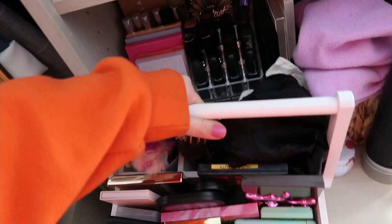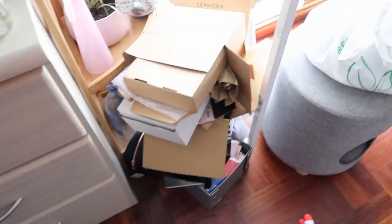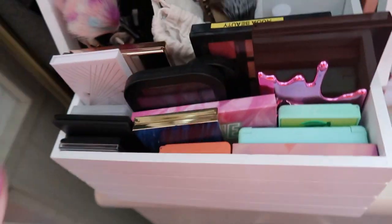I've got this caddy. It's not well organized. I've got a hair turban and another hair turban. These boxes are solely for recycling that I haven't taken out. That's how lazy I am. I've got more brushes, a hairbrush, and just random products. These do not belong in here. I've got primers, a bronzer, a setting spray. Yes, I've got a thing with setting sprays.